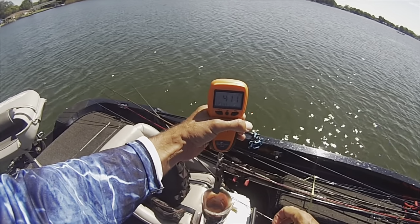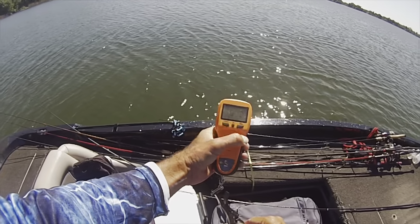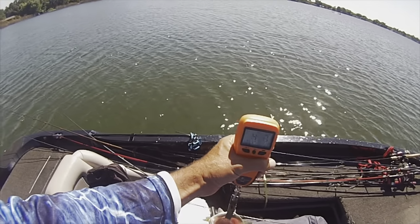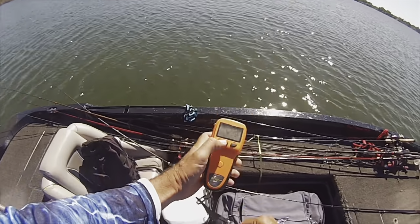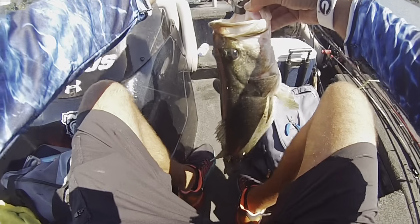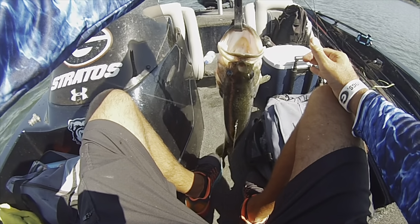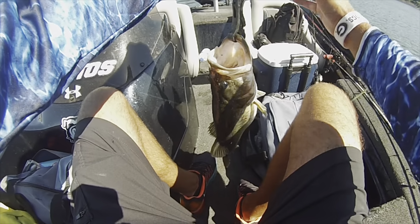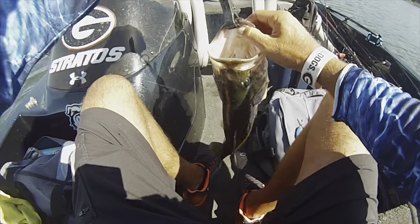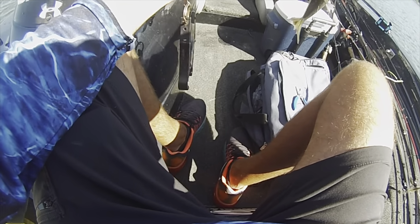Is that it? 4.11. 4.8. Damn, he seems like he should be heavier now. 4.13. I mean, how many different weights is he gonna give me? 4.12. Put him in the front. 4.12 in your face. Fish is fat, dude.